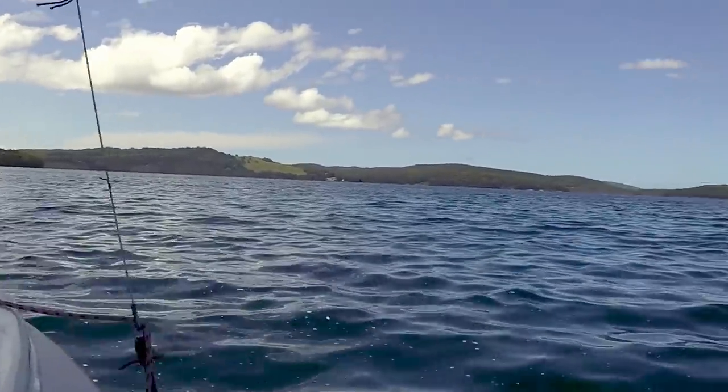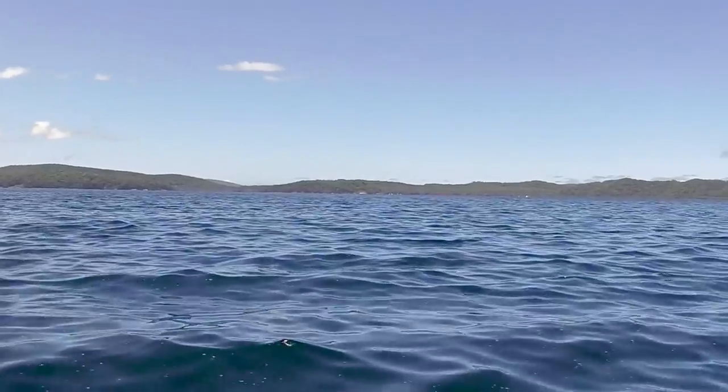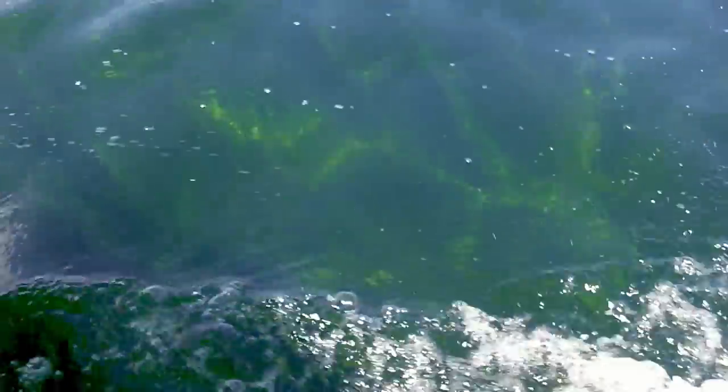Trying to get to Narani, which is over there. The wind's a bit variable here. Very shallow, probably 3 metres.